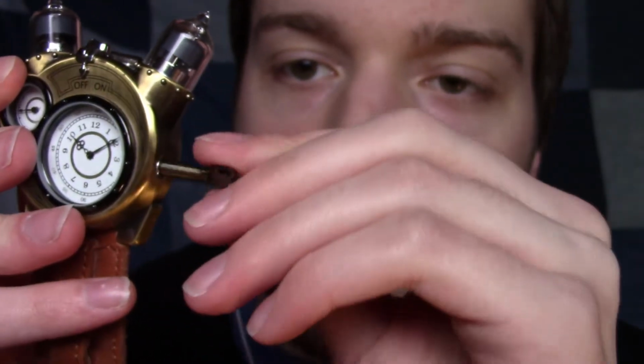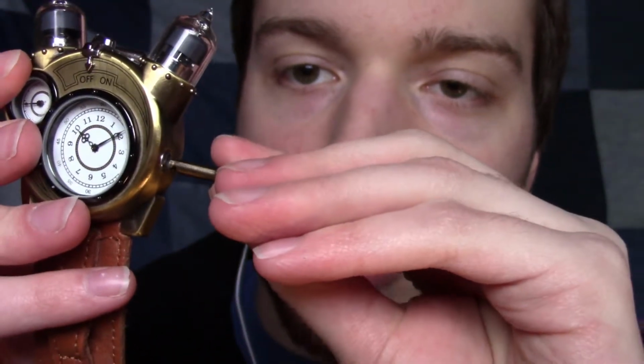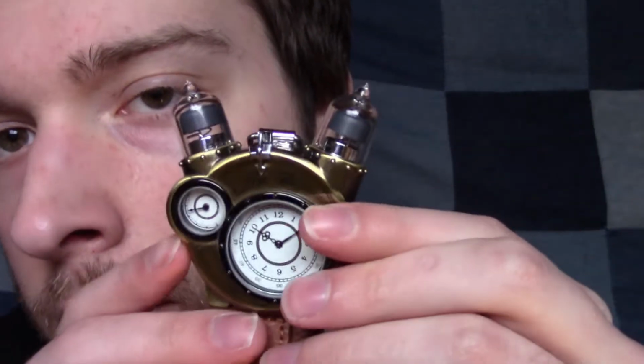Right now it's not going because you actually have to push outwards on it, and then you got to turn it. But since it's the right time, I'm not going to do that. And then you just put it back in the little pouch. I think it's really, really cool.